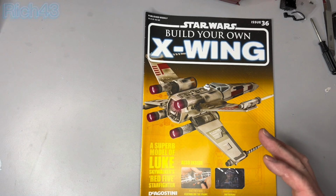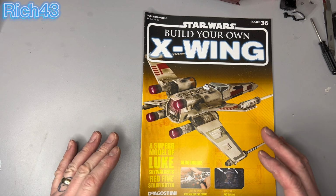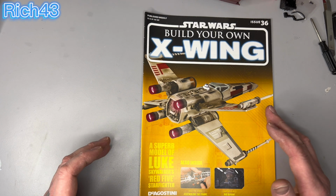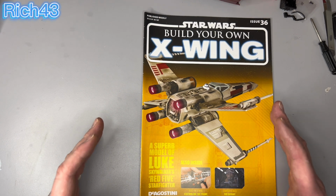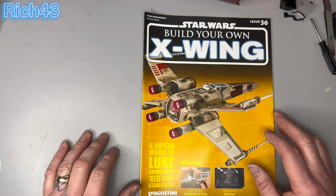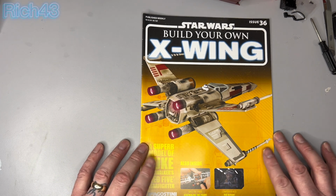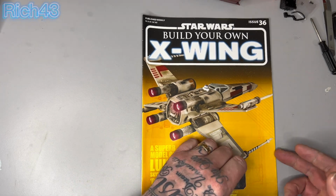Okay then, guys, so we'll take a look through the mag before we do this recap and part build for the third from last time. From issue 38, it's going to be fresh builds weekly until I've done all the parts I've got, and hopefully I'll keep building it till the end. We'll see what happens. But yeah, let's take a look through the mag of Star Wars Build Your Own X-Wing from DeAgostini, issue 36.